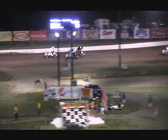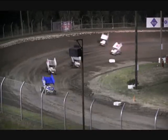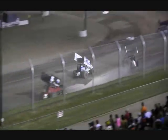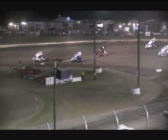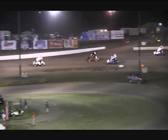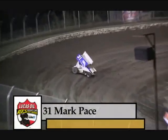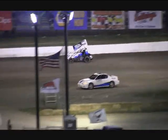As we come into our final 10 laps of racing, we are inching closer and closer to the final laps of the Hitchman Indy Race where Eagle Nationals Brady Bacon is on a hot streak. Look out, Mark Pace is spun it around in the middle of turns 3 and 4. The caution must fly. It'll be a 12-lap dash to the finish.